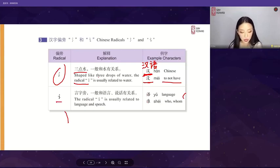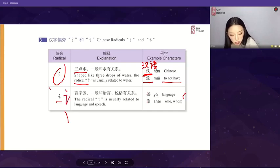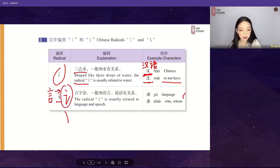Okay, next radical is 言字旁. The radical, this one is always about talking, about the language, speak. Okay, 言字旁. This one, it looks like this. And in ancient time, it actually looked like this. And in modern Chinese, it is simplified into this one. 言字旁, 言.